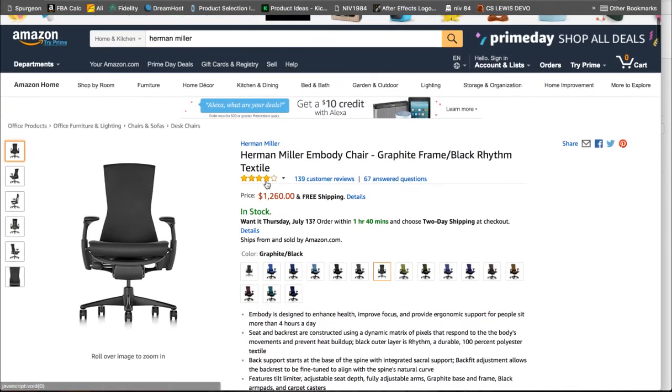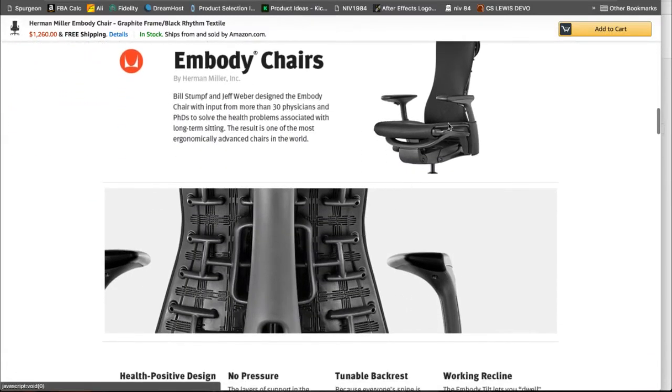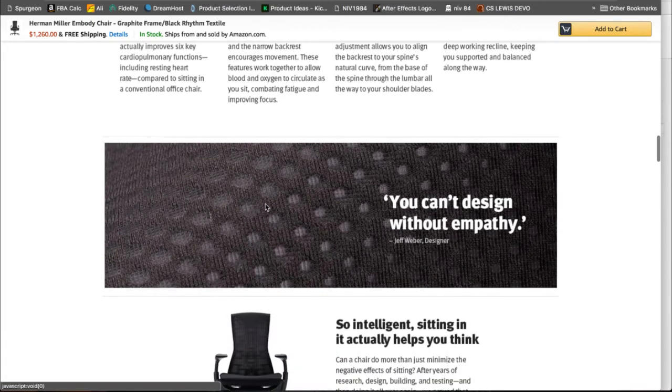Here, another one, Herman Miller, the Embody chair. It's a fairly inexpensive chair, 1,200 bucks there. All right, I like this. It's got a decent engaging hero image, a little bit of text, not too much. Pressure-free, turnable backrest, working recline, positive health, positive design. All right, so any of you that are freaked out about all the studies that are saying that sitting down will kill you, this kind of stuff will provoke you into thinking a little bit deeper about a Herman Miller.